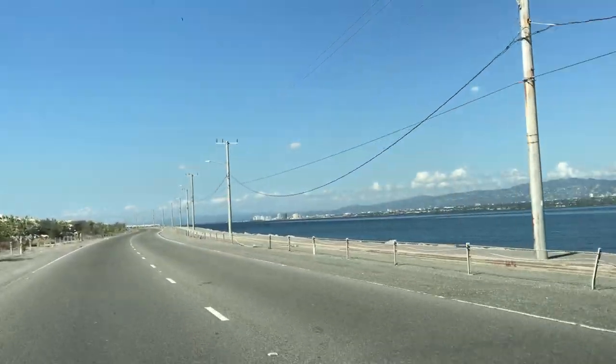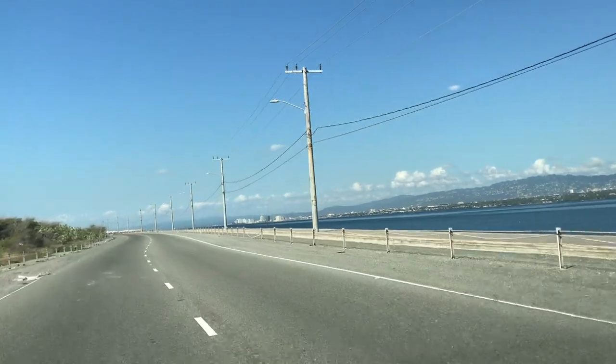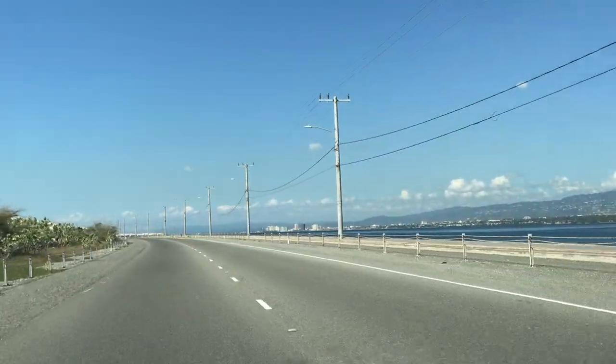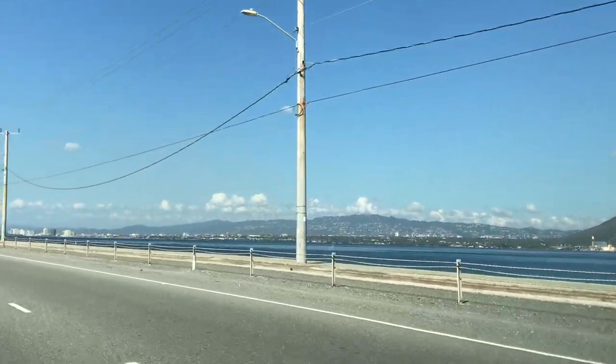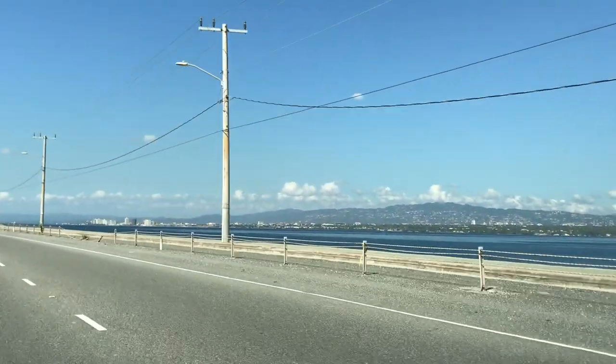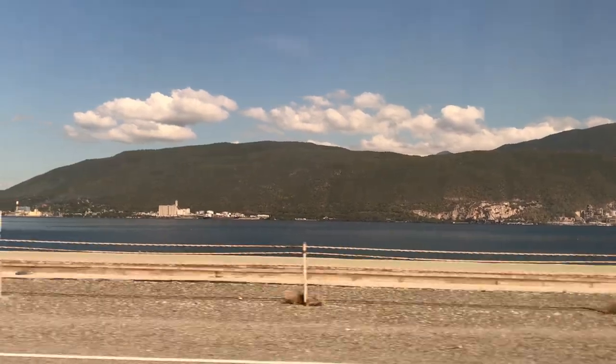Beautiful part of Kingston, of course, for me. What I like here is that you get the sea, you get the views, but you also get the mountain, the hill views as well. Everything beautiful.